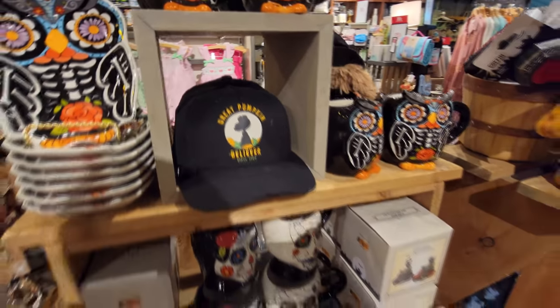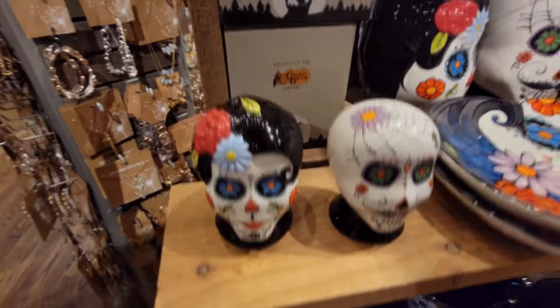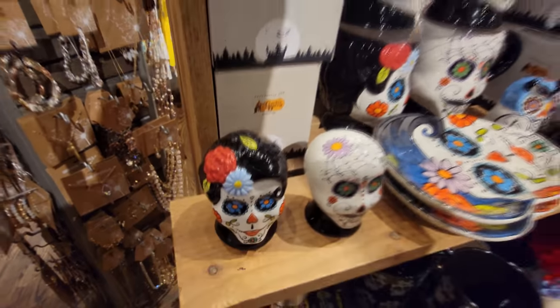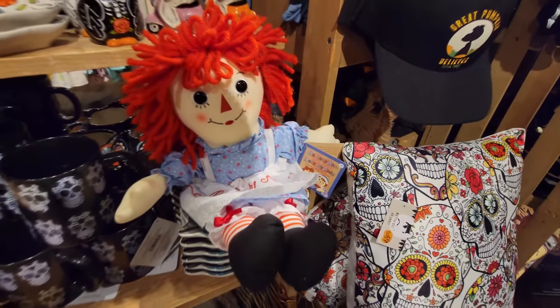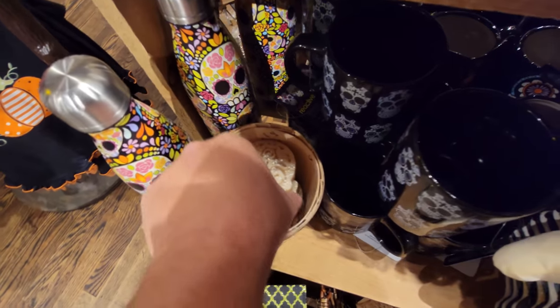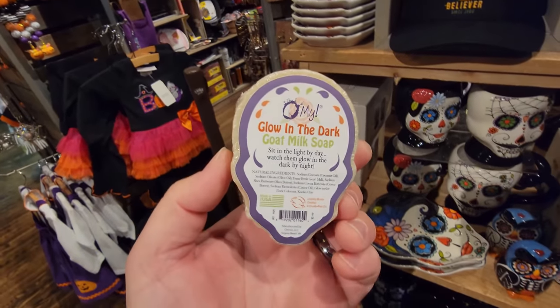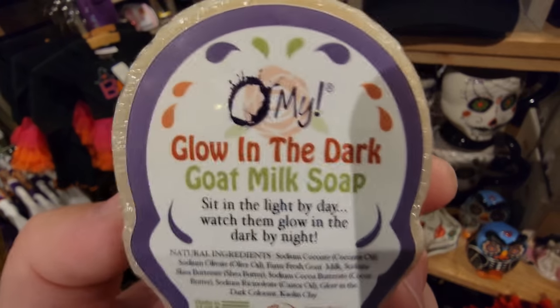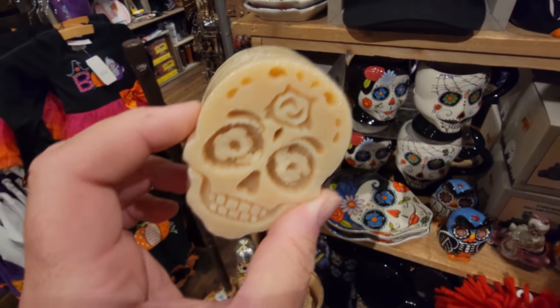Great Pumpkin hat. Let's see. Oh, look, we got two little sugar skulls. These are salt and pepper shakers. That's pretty cool. What the? Look, they're on scooters. Hi, Raggedy Ann. Are you enjoying the Halloween goodness here? What is this? I bet this is soap. A skull soap, is it? Glow in the dark goat milk soap. What in the heck? Look at that. That is the coolest ever.